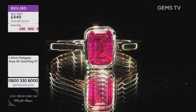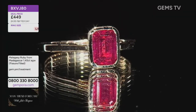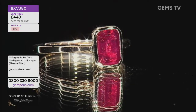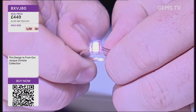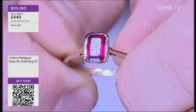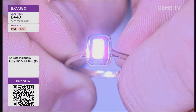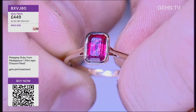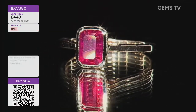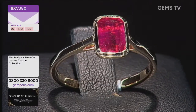Mel, I'm going to do one price and one price only on this. At home, are you ready for this? For one of the most picture perfect rubies we have. Mel? Straight down, please. With 10 minutes left on the show, and with 2 more auctions to bring, £149. I know I should be higher. You know I should be higher.